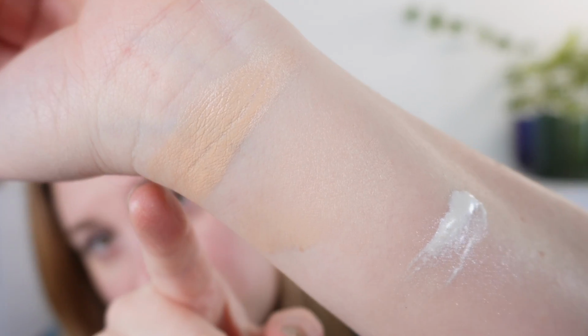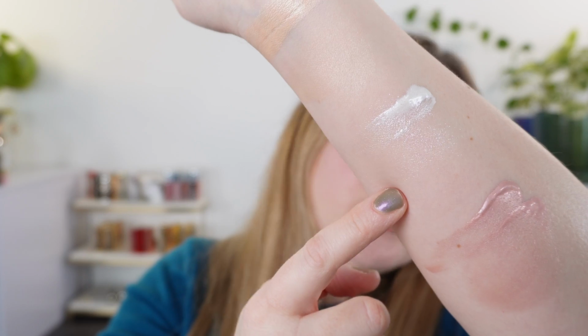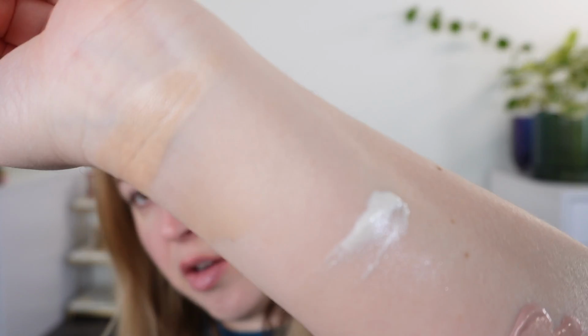All right, so here's the Star Filter. It has dried now, and you can see what the intensity of the sheen looks like as it dries compared to the white or the pearly and the pink. And you can see that this is going to be a little bit more subtle. There's a little bit less light reflection, even though we still have those nude tones. You can tell that the actual sheen itself is a little bit more subdued. And I think that makes it very wearable, very easy to use on a daily basis.